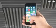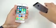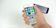I mean, you're not going to accomplish this as easily, even on an iPhone 7. That's why there's reachability on the iPhone 7. Now, some people can argue, I can easily one-hand an iPhone 7 Plus, a 7. Yes, you can, but nothing like this one.